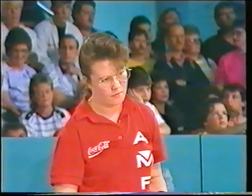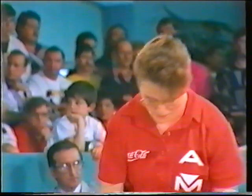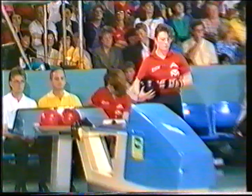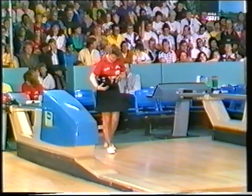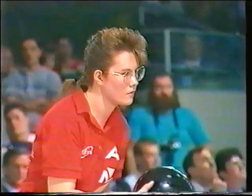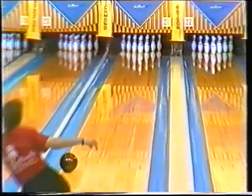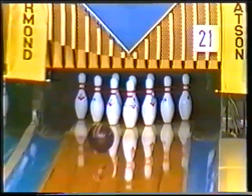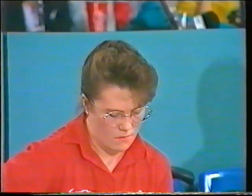Three pins, Steve, Kourtesis, extended by that 7 count from Kara. At the end of the 7th frame, both bowlers with spares working in the 7th, going into the 8th frame, 112 to 115. Honeychurch. Not giving much away.